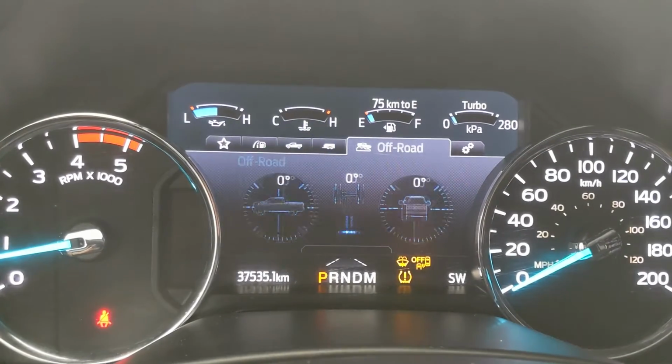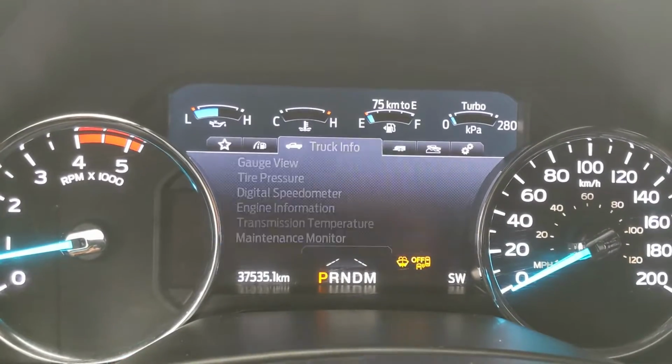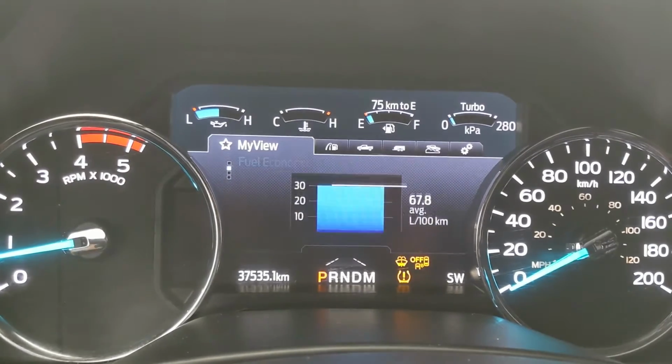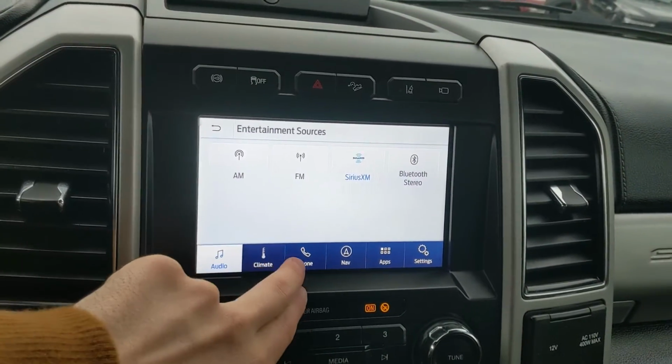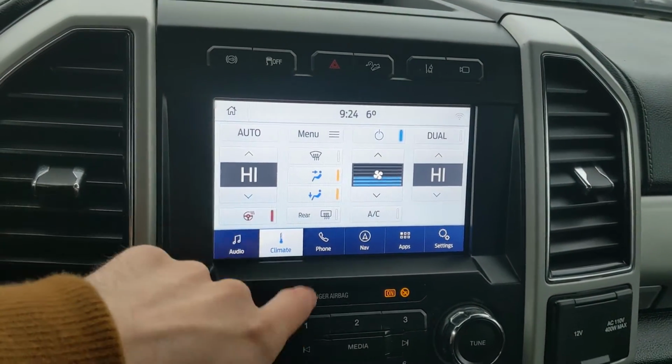as well as having My View, which is a sort of favorite screen for any of those subcategories for ease of access. Moving on to your center, your infotainment screen, which is radio, Sirius, and Bluetooth capable. You have your digital climate controls with dual zone front climate and heated steering wheel, so you can keep your fingers warm. Bluetooth phone controls, navigation, so you're hopefully not going to get lost. Whatever apps you may have installed, and settings for your screen, and some other features around your vehicle.